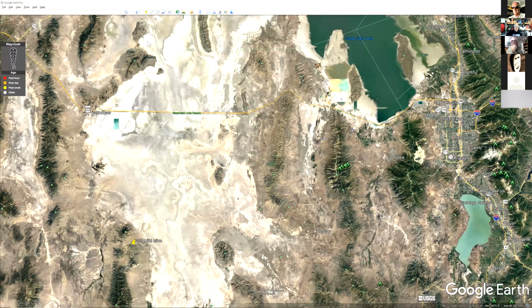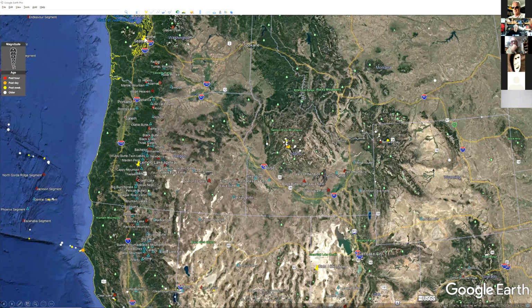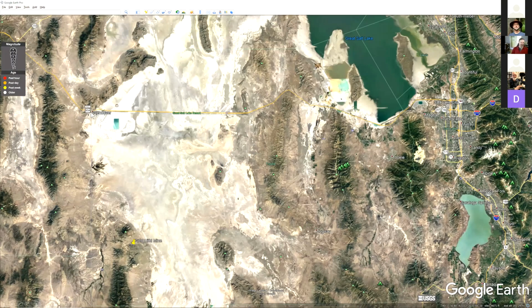Given a location idea, I'm up here at this little yellow pin, and the Gold Hill mine is down here just east of the Nevada-Utah border and west of Salt Lake City. And in closer view, there's Wendover, Utah, Nevada. It sits right on the border. The Nevada part of Wendover's got all the casinos, and the Utah side's a little bit more straight-laced. Gold Hill mine is here.